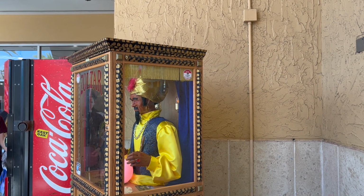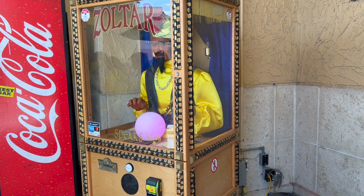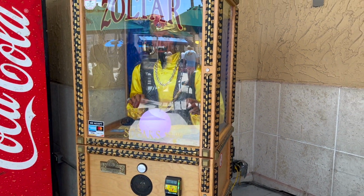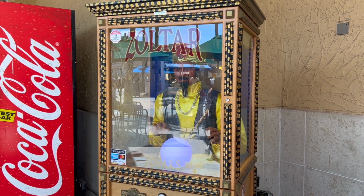My inner child is freaking out right now because this reminds me of the movie Big. $2 and I can get my fortune. Ooh, Zoltar.